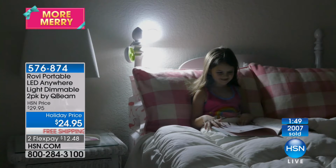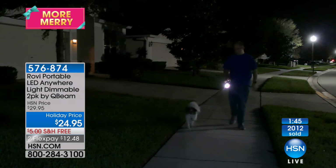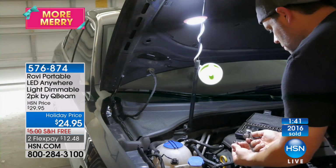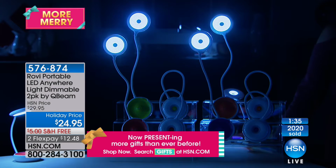Exactly. Oh, look, so she just kind of hung it on the post of her bed. And you see how it wrapped around right there? Isn't that neat? Exactly, exactly. And with other lights, you just don't have that option. Look, it's a perfect light for a guy doing work underneath the car. What a really, really cool gift idea as well.